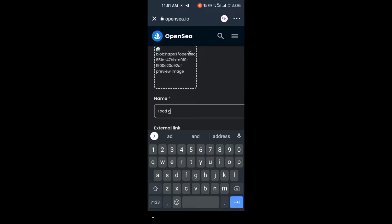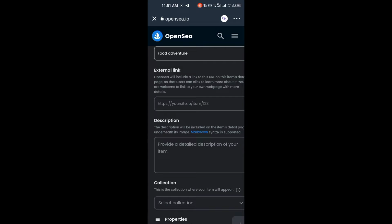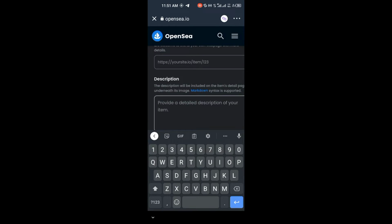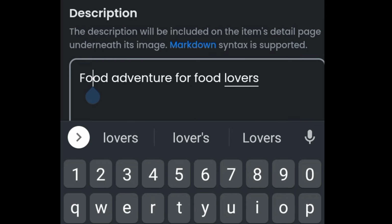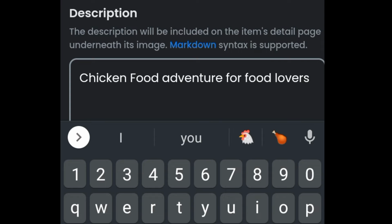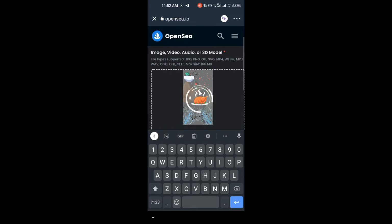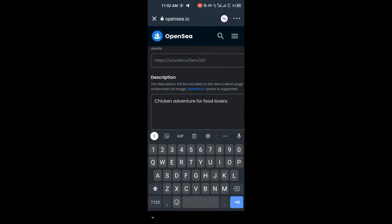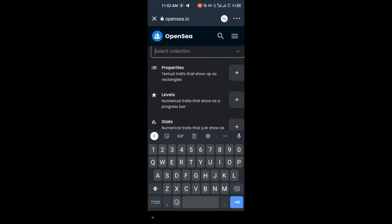Then I'll give it a name right here. For me, I'll give it food lover chicken, something like that. So give it a name, then give it a description. When you're done giving it a name and description, you need to give it a proper description.